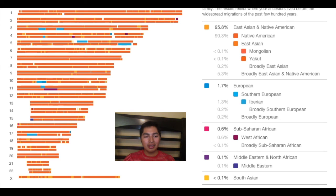Maybe there might be more changes in the future with 23andMe, because the Native American population samples are small, and maybe as they expand, I might get full Native American. That European and African might be removed, because from what I know, Europeans and Africans came to the Americas 500 years ago.